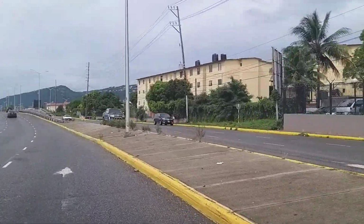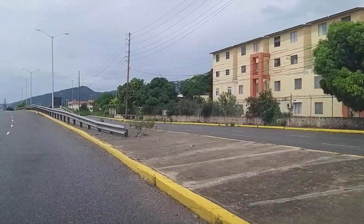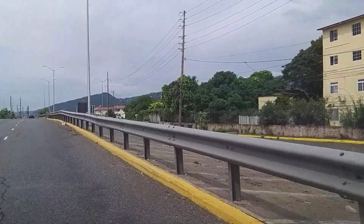Alright, and then to the right is the apartment complex we went on. Dunrobin Apartments.